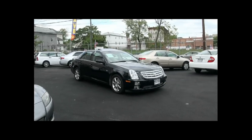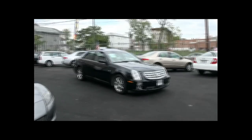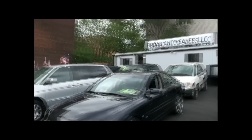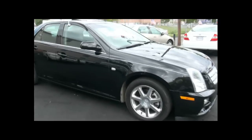Looking for a Cadillac STS? Look no further. 2005. This one has the V8 engine, the Northstar. If you're looking for the six-cylinder, we also have that. And in the corner over there, we do have a CTS. STS, of course, is rare compared to the CTS.